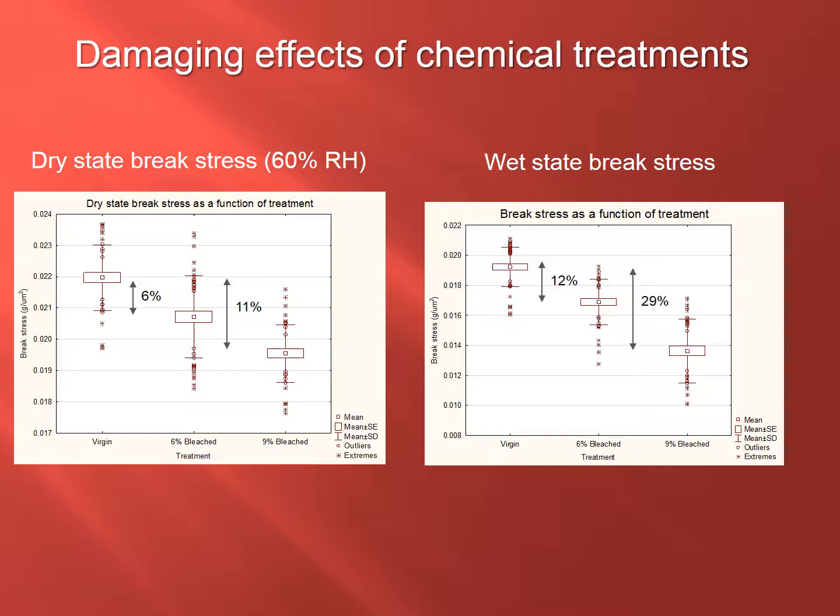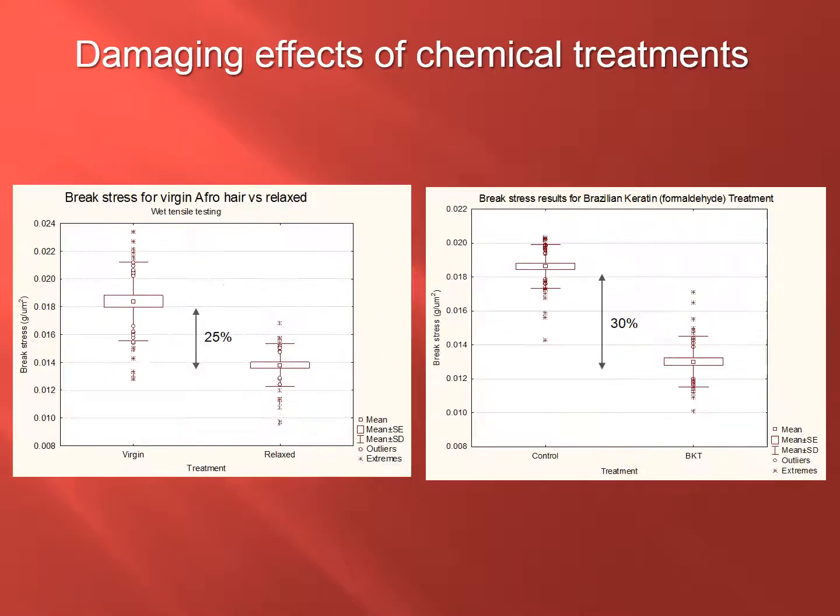However, the graph on the right shows that the 6% treatment lowers the wet state break stress by about 12%, essentially double that of the dry state testing, while a 3 times 9% treatment produces a 29% decrease in the break stress, approaching 3 times that of the dry state testing. For further illustration, the graph on the left shows how a single treatment with a commercial relaxer product lowers the wet state break stress of hair by around 25%.